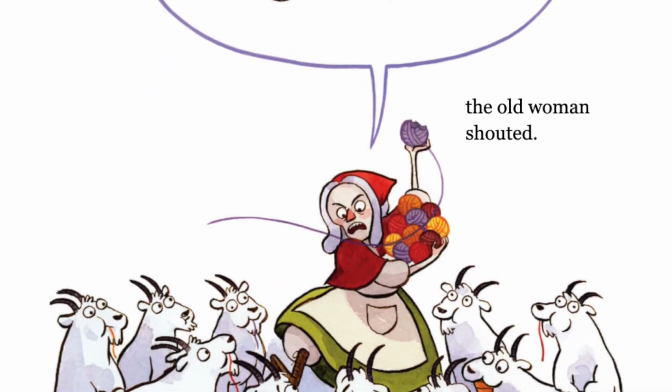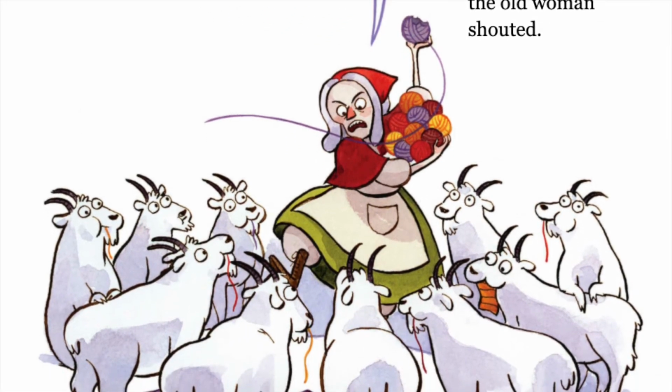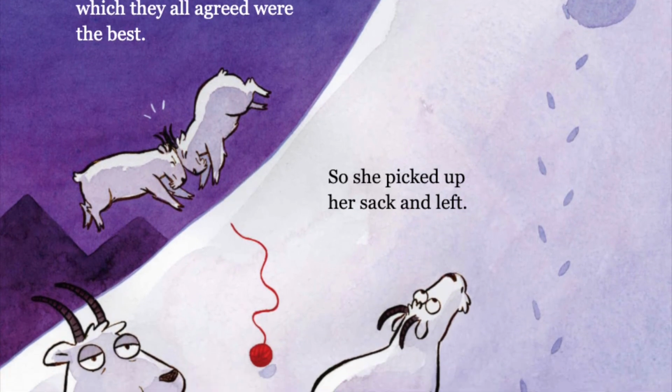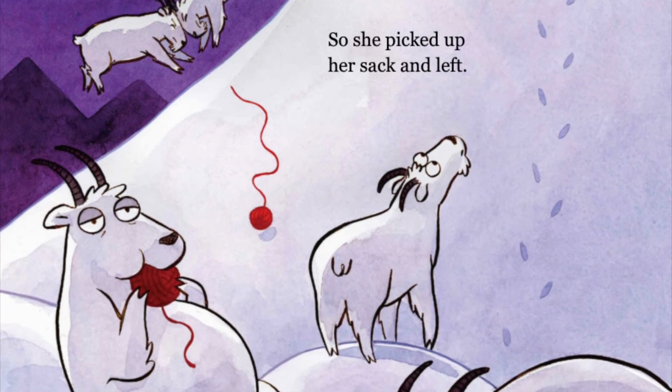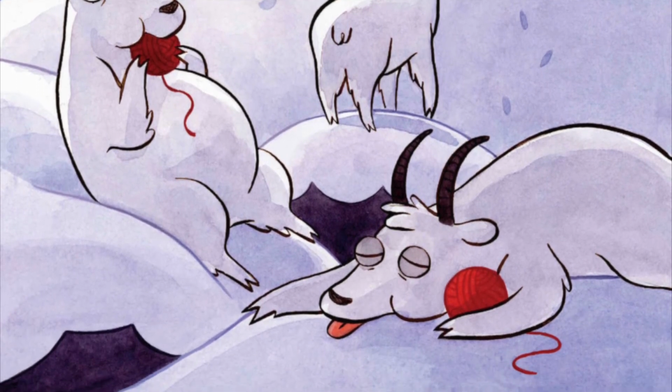Are you ready to yell? "Leave me alone!" the old woman shouted. But the goats were too busy fighting over the red ones, which they all agreed were the best. The red yarn is the yummiest. So she picked up her sack, and she left.